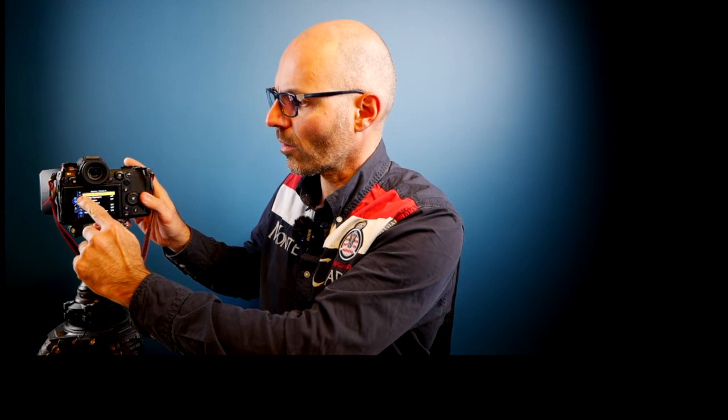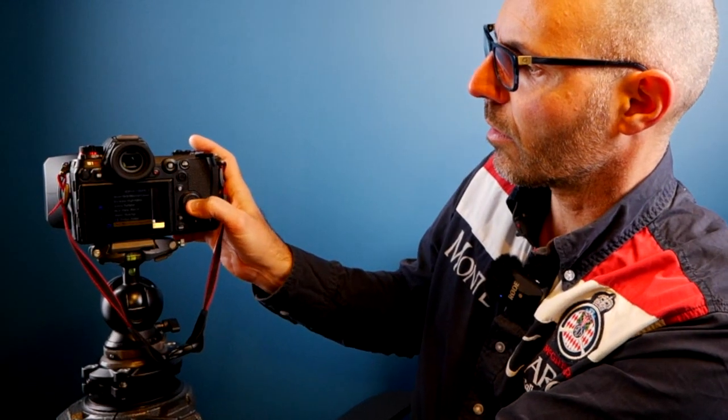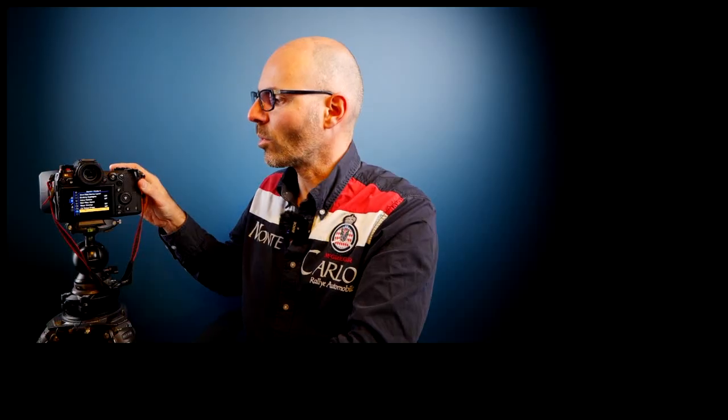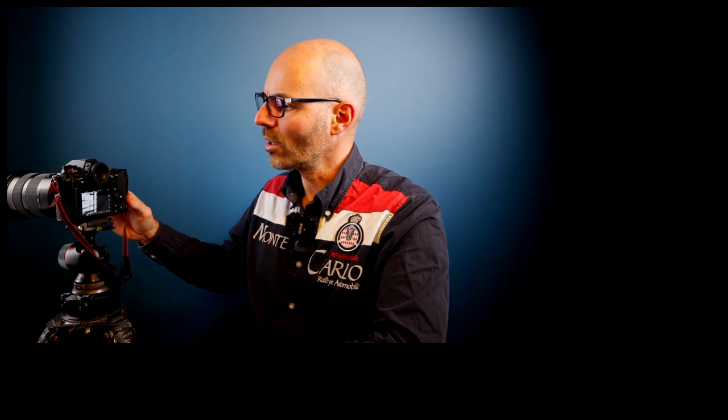One good thing is the red frame that they have added around the screen when you are in video mode. For instance, if I go on video here, in the settings menu, the last screen, information monitor display number 3, you can now activate a red rec frame when you are in video. That means that if I make a video, there is a red frame around here. You cannot miss it, and that's very powerful to avoid launching a video without knowing it. So that is a good point that they have made.